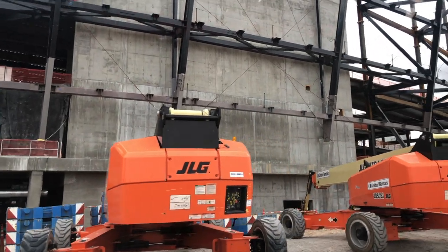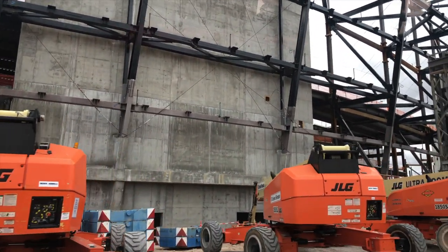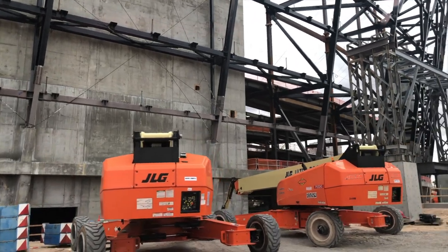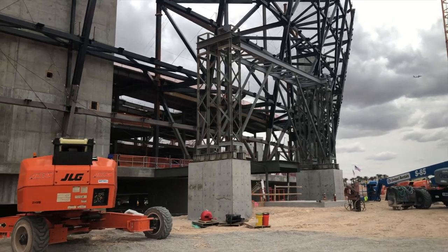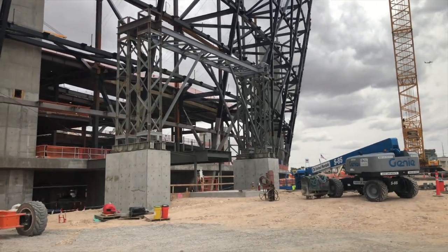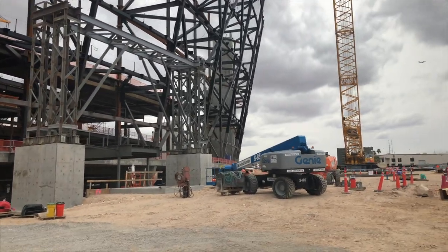That's going to have basically like windows, shutters that will move over so that sometimes it'll be open, sometimes it could be closed, but there'll be a way to have an open field for the stadium. It's very cool. Open window.